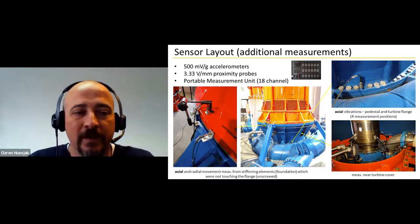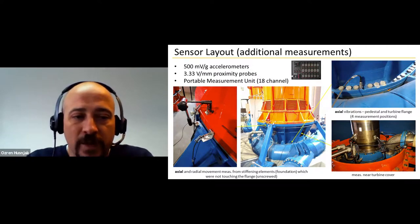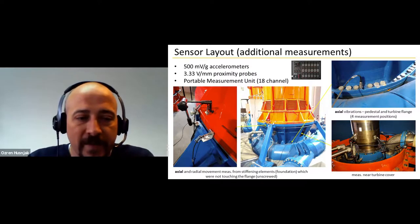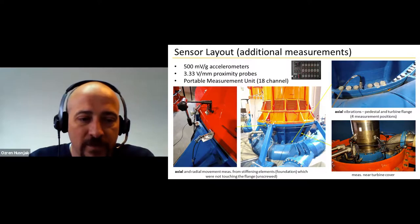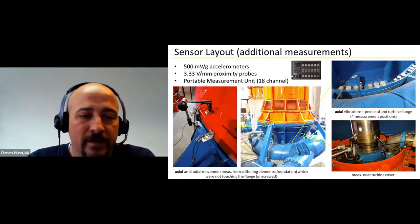And then we had to think of a different approach, which we tried to do again using these legs, but now unscrewed from the body. You don't see any screws here, so this leg is actually not touching the generator flange. So this is the flange between the generator and the turbine pedestal. It was not touching it. We measured that there were more vibrations on the leg, just to prove that it can be treated as a foundation.